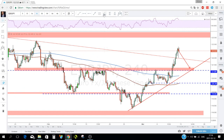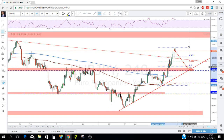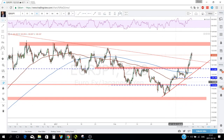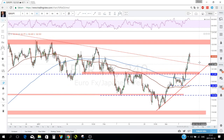Yeah, if we take a Fibonacci retracement for this leg only, for this move, you see that we have the 61.8 Fibonacci exactly on the neckline. So that level should be a very good level to look at, to try to take a trend continuation of this move. The 121 area is where you should be looking if you want to see a continuation of this trend.